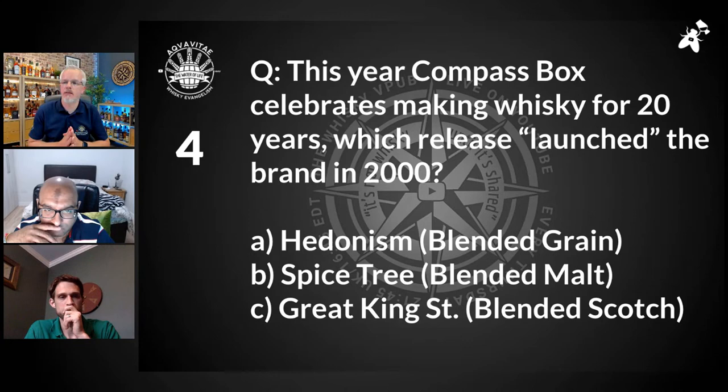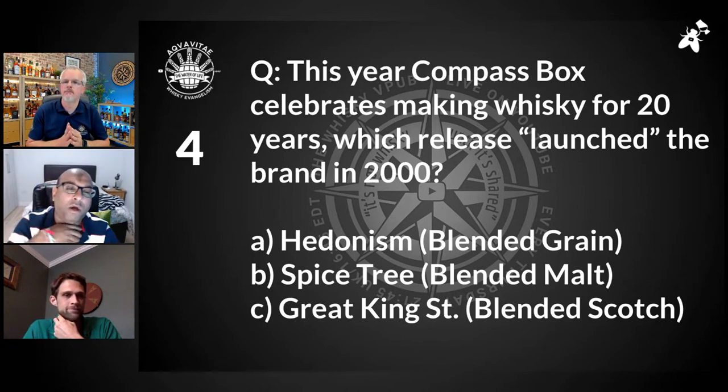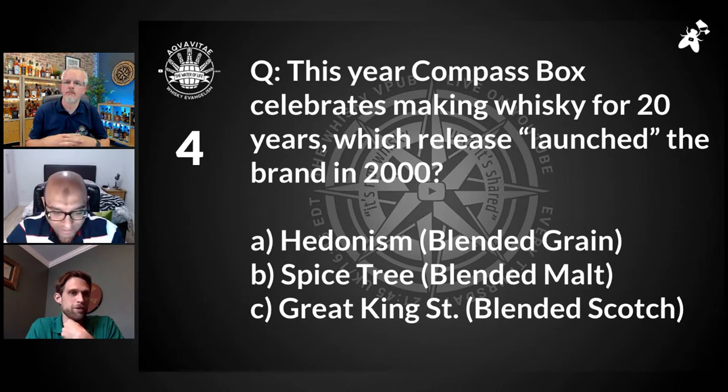It is indeed German. Do you know what launched Compass Box, guys, back in 2000? No, I'm guessing it's not B. But no, I'm going to guess it's probably, let's say, C. That's what I'm going with. If you're going with C, I'm going to go for the higher end product and go with A. What's the difference?